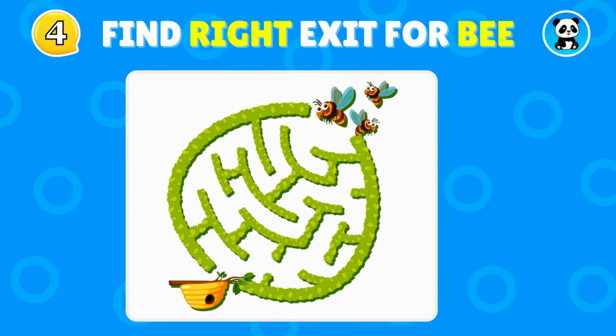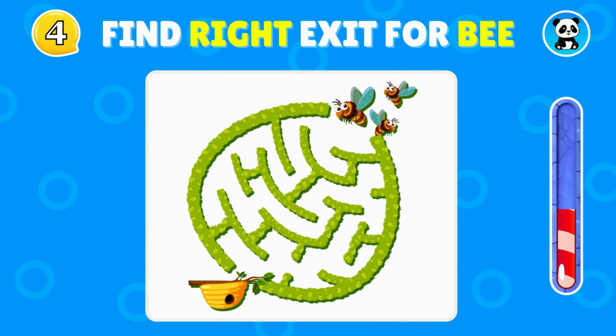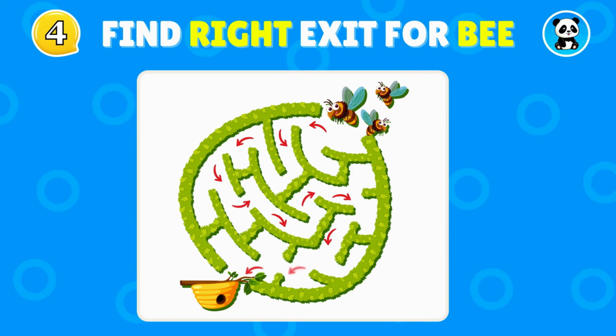Another interesting challenge. Can you help the bee find the exit path? Fantastic! You picked the right path very well.